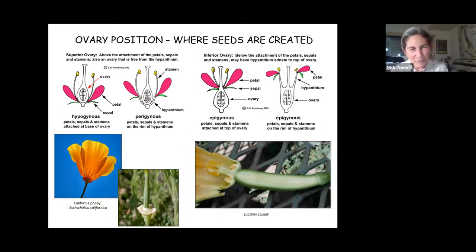Where are the seeds formed in flowering plants? The seeds are all formed in an ovary, and the position of the ovary, the place where the seeds are formed, is a diagnostic tool. So here's a California poppy. The seeds are formed above, in the center of the flower, above where it attaches to the stem, all right? You don't see where the seeds are formed.